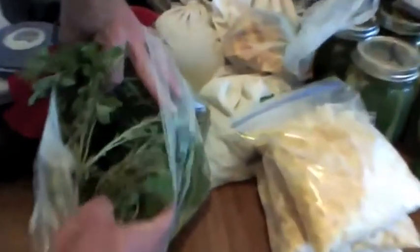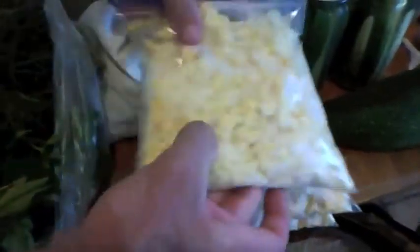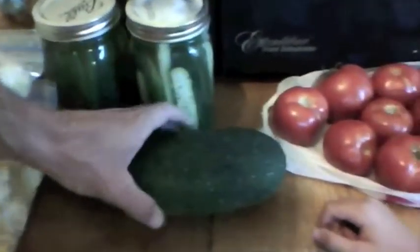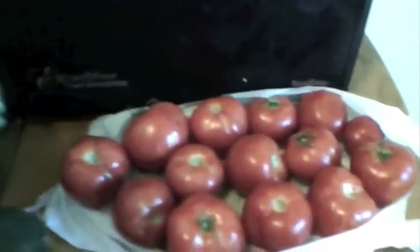So I just wanted to show off everything we gathered. We gathered purslane and amaranth, and we gathered his corn. We already cut it off the cob and put it to freeze. This is our first batch of live pickles we're making right now. Those have sat for days. Zucchinis, tomatoes. We got cucumbers, buku cucumbers.